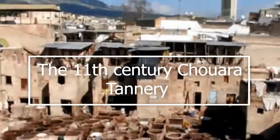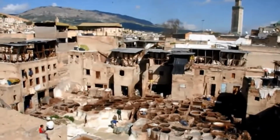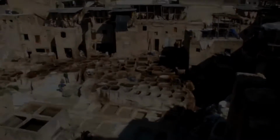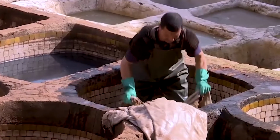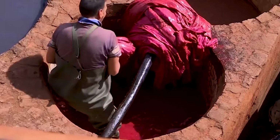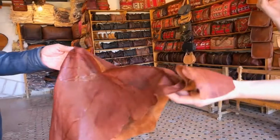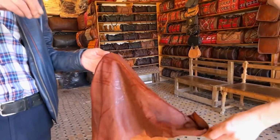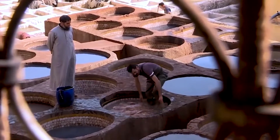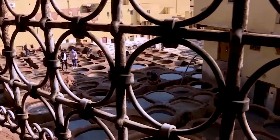The 11th century Chouara Tannery is one of the most vital and pungent experiences in the Medina. It is the city's largest tannery where cow, sheep, goat, and camel hides are preserved and dyed, then turned into jackets, handbags, wallets, and more. The tannery's odor is undeniably not sweet or floral.